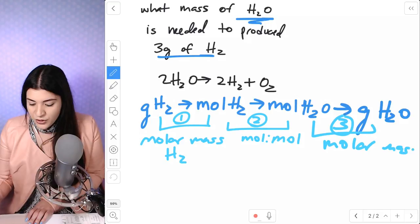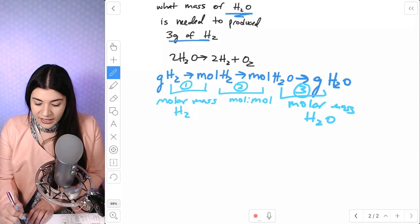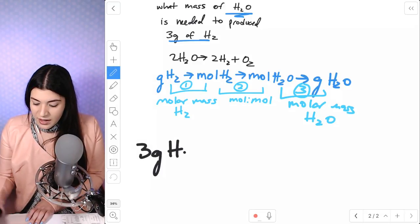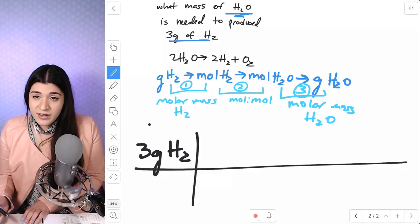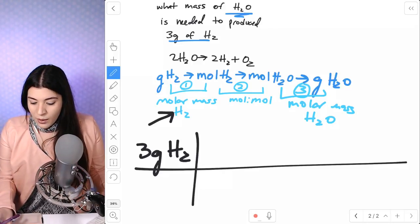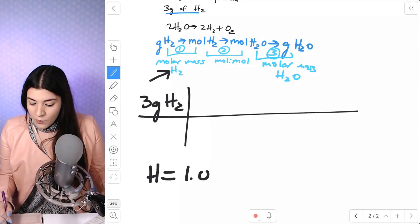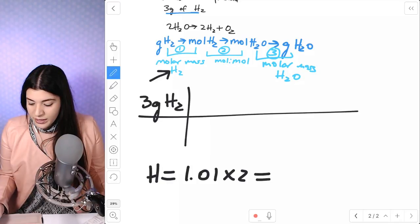And then I'll set this up and show you how we do this all over again. So I'll start with the given, and our given is 3 grams of H2. I'll put that on top, and then we're going to multiply this by our first conversion factor, which was the molar mass of H2. Using your periodic table, the mass of just one hydrogen is 1.01. Multiply this by 2 since there are 2 hydrogens in this case, so that gives us 2.02.